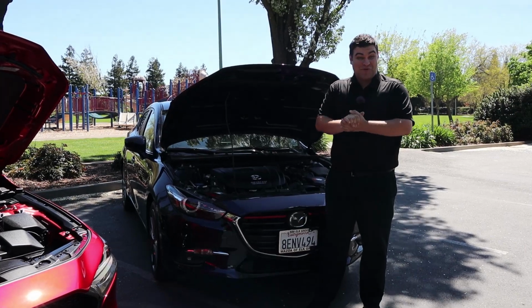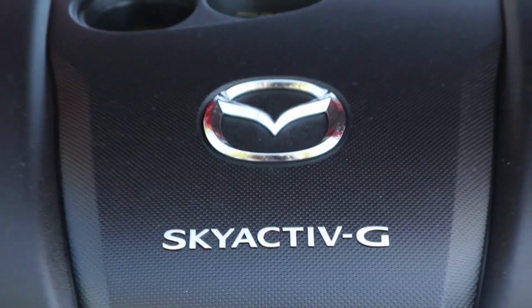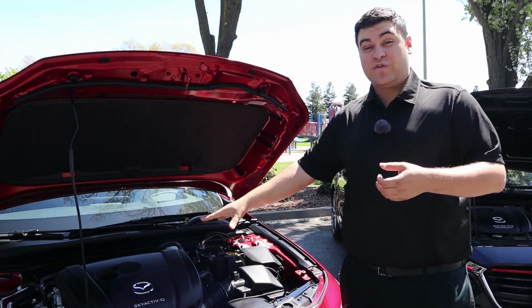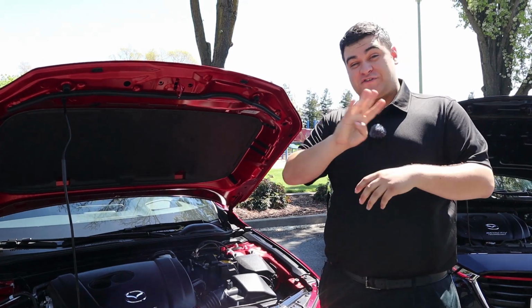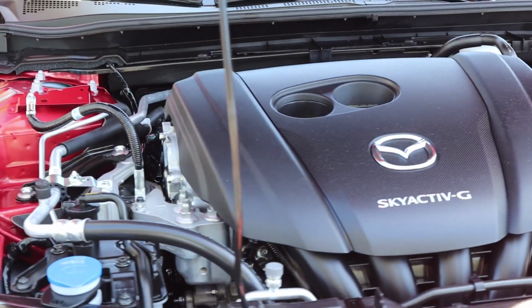Now, I did not think they could improve on that, and they did. One of the things they did is they introduced cylinder deactivation, which helps further my little fuel economy game, and I can't wait to try that out in the real world. So what that basically means is you have a 4-cylinder engine that shuts off 2 cylinders under certain conditions to help promote better fuel economy.